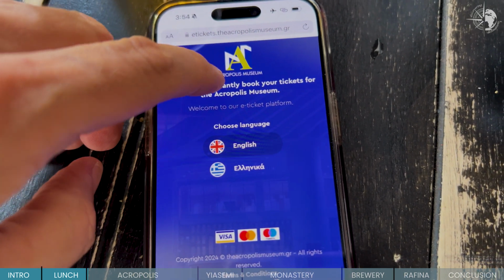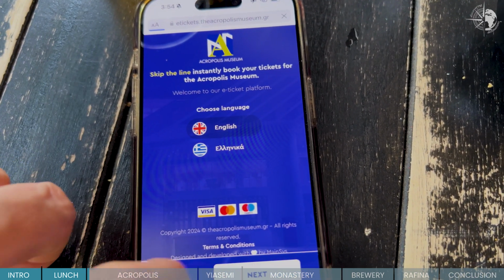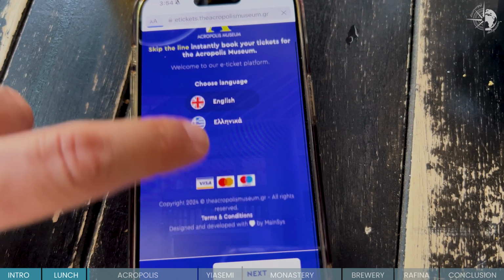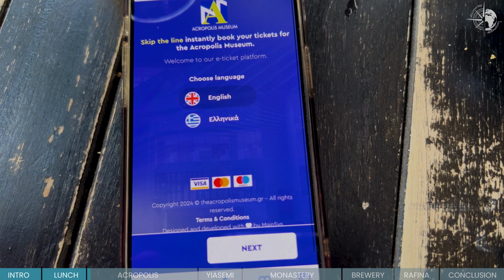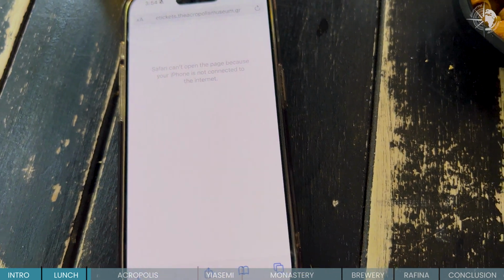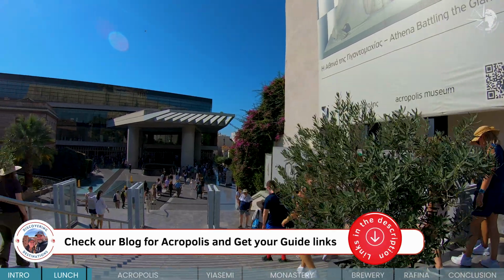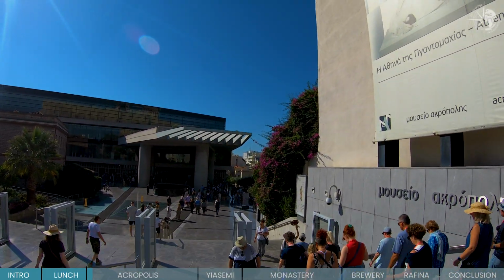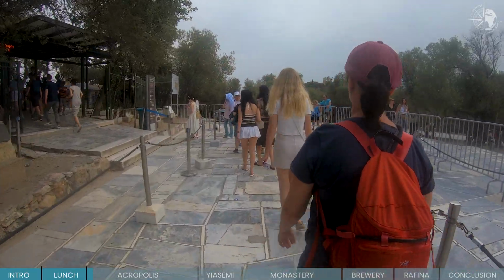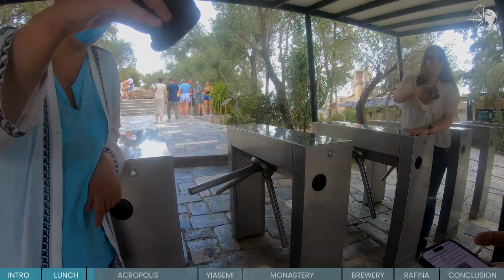Oh, here's the lesson we talked about earlier, and one I won't forget. Make sure to double check your tickets. While sitting at the Little Tree Book and Coffee, I had the bright idea to purchase the Acropolis tickets for quicker access to the site. I mistakenly bought the tickets for the Acropolis Museum instead of the Acropolis itself. And so when we arrived at the gate, I was so proud to show my digital ticket, only to be told it wasn't valid.